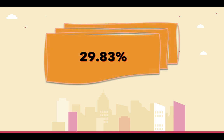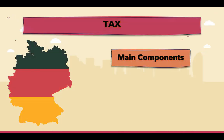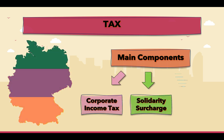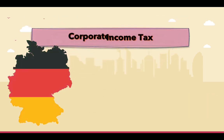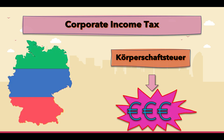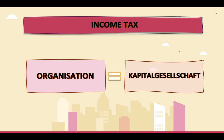The average main tax that you will have to pay in Germany should fall somewhere around 29.83% or so. The tax components include corporate income tax, solidarity surcharge, and trade tax. Corporate income tax, called Körperschaftsteuer, is charged only on the profits generated by the organization, which is also referred to as Kapitalgesellschaft in German. So basically, all the profits other than all your operating expenses.